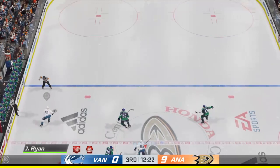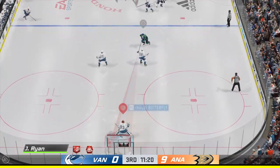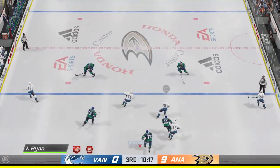Stamkos picking up steam. Stamkos looking for an opportunity. Vancouver's got the puck inside the defensive zone. Steps into the offensive end. Broken up. Halfway through the third period here. Looks like they were trying to do a cross-the-crease setup, but that failed. From the right side, they gain the zone.